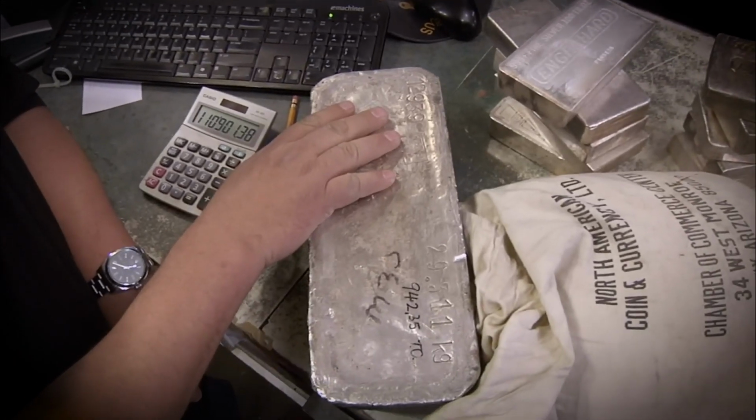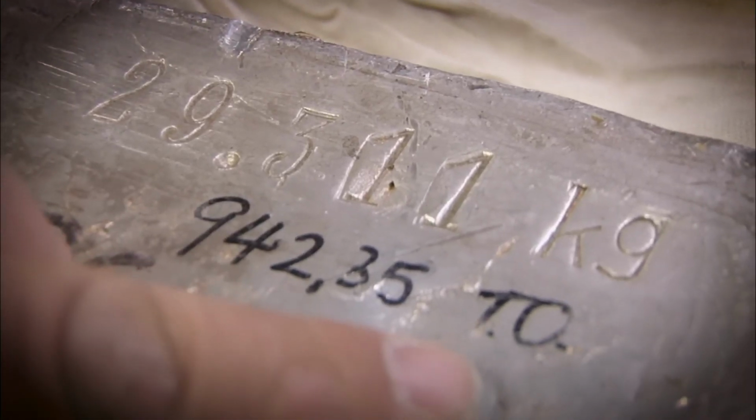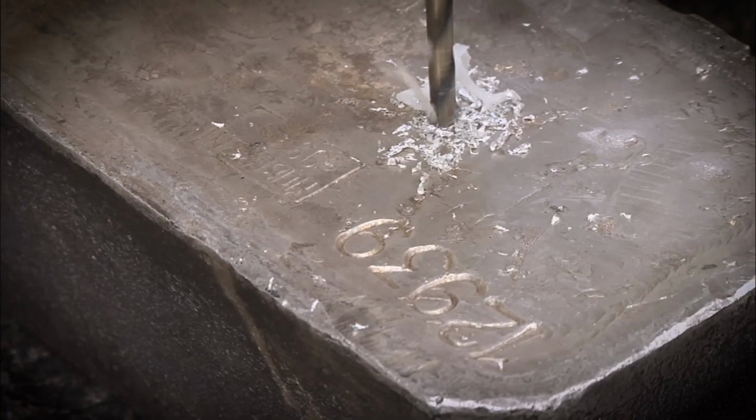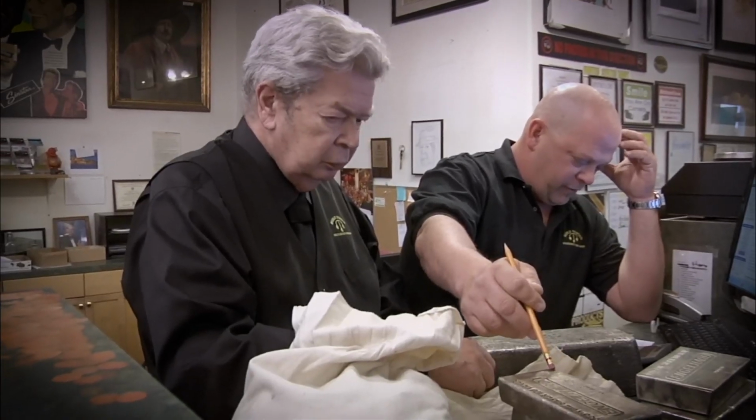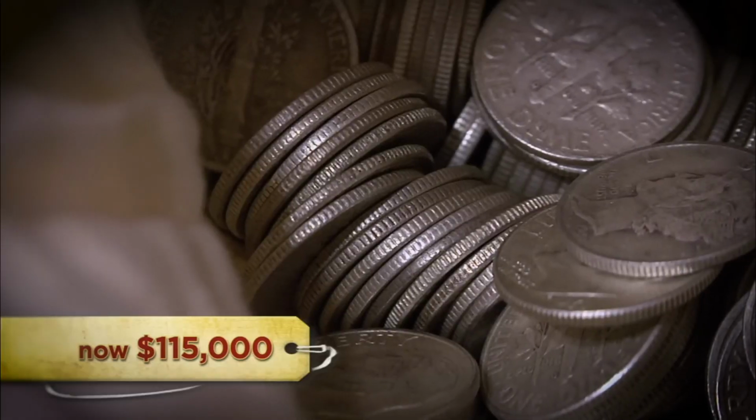What made this one so nerve-wracking? There was no backstory, no famous owner, no historical edge, just weight, purity, and the day's metal prices. It was pure math. And Rick doesn't usually like math without some cushion, but in this case, he ran the numbers and made a snap decision. $111,000 on the table, full buyout. No haggling, no hesitation, just a straight trade, money for metal.